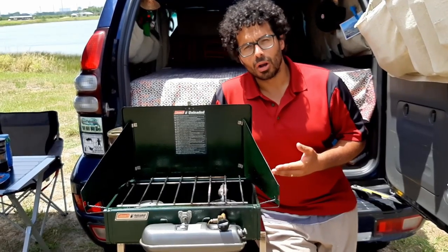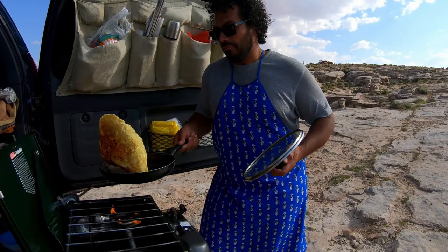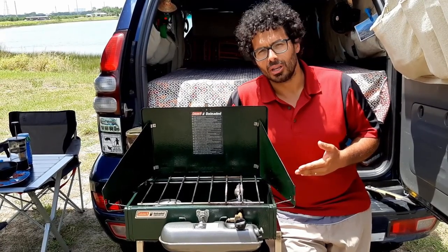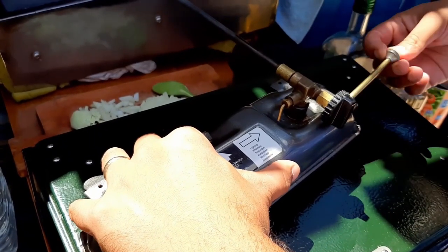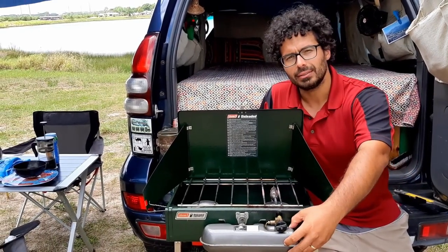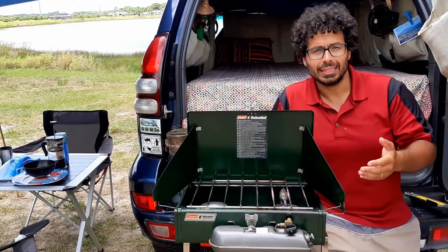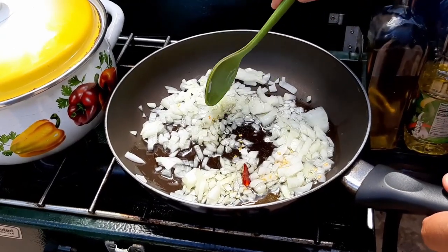This is our Coleman dual fuel double burners camp stove. For many, it's considered the best camp stove in the world, and we are really happy about it. We had it since the beginning of our trip, almost 4 years, and we cooked day in, day out with it. What's special about this stove is that it doesn't work on gas. We got here this little tank, which is about 1 liter of capacity, and it gives you 6 hours autonomy. It uses unleaded fuel, gasoline, or white gas, which is a dedicated camp stove fuel.